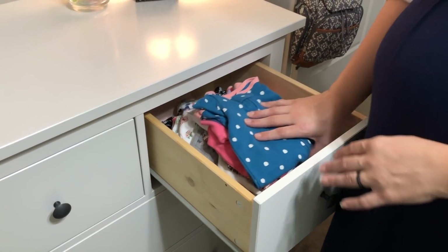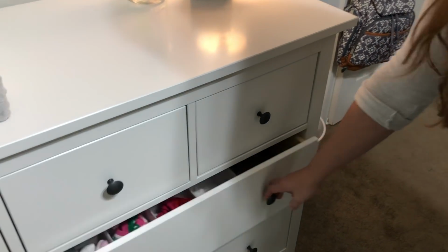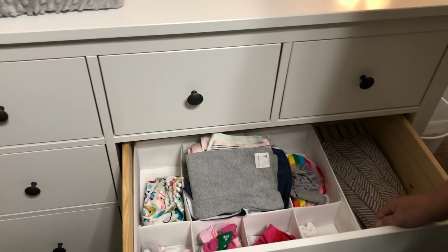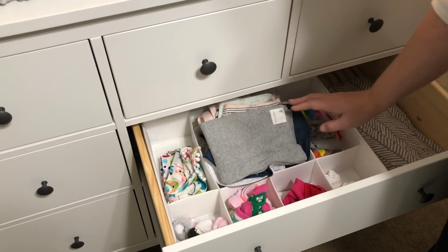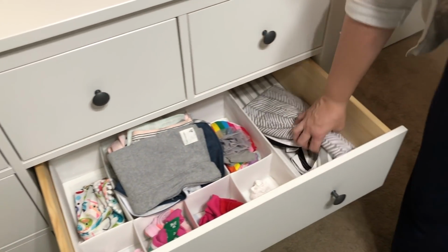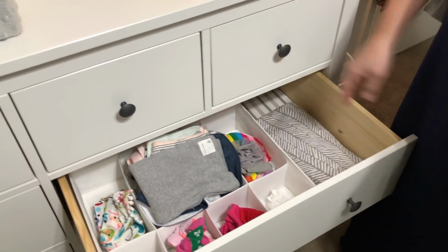Over here are all of her pajamas, again ordered by size, so smallest at the top. Underneath, we found this really cute organizer, not sure from where. Amazon. So we have all of her bibs and burp cloths in the middle part. Then we have little socks, some more headbands and hats and mittens. And then just some, are these swaddles or car seat covers? I think that's the car seat cover. Okay, those are like the covers that go over the car seat.